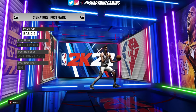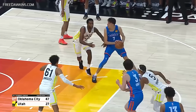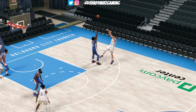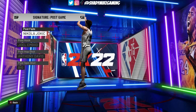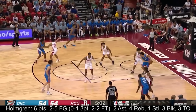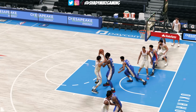As we go to the fade, guys, we had a lot of options, but when I saw him fade, I saw him do that one-legged fade to the left, so I went with basic two. Another option, honestly, guys, I thought we could have also went with Nikola Jokic. I felt like some of his fades looked like Yoke's sombrero shuffle that he does, whatever it's called. So I thought that was something that we could use.